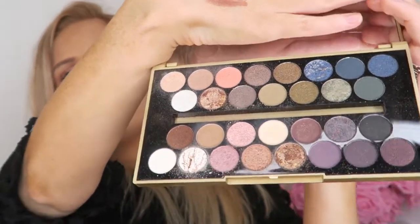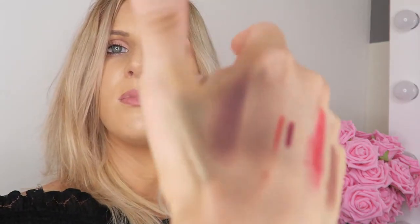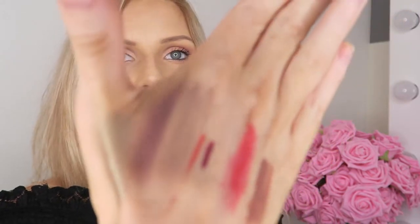eyeshadow palette. The pigmentation is really good, and the fallout isn't too bad at all really for the price. Pick a couple of different colours so I can show you. Now it's got a mixture of shimmery sort of colours and matte colours. Look at my hand now. So yeah, this is a really good one for the price.